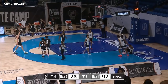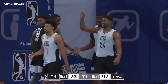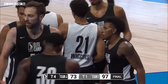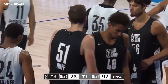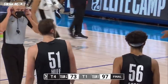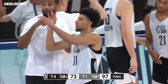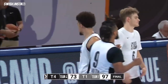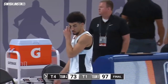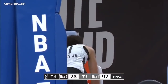So Team 1 with the most impressive all-around performance of the 2 days of games here at the G League Elite Camp. They win the finale 97-73. 7 players make double figures. Great overall balance. Mike Smith winds up leading them with 14. They had 7 players between 14 and 11 points. I mean, that's what you call offensive balance. A lot of guys showing out, doing a good job, and Delano Banton had 8 points and 13 rebounds to contribute as well.